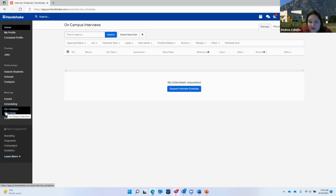It's not required that you use this feature, but it is available for you to use. If you do prefer using Outlook instead, you certainly can. But I will tell you the student will not be notified through Handshake since it is not in Handshake. But feel free to reach out to me if you have any questions about this as well. But it's just another thing you can use in Handshake.